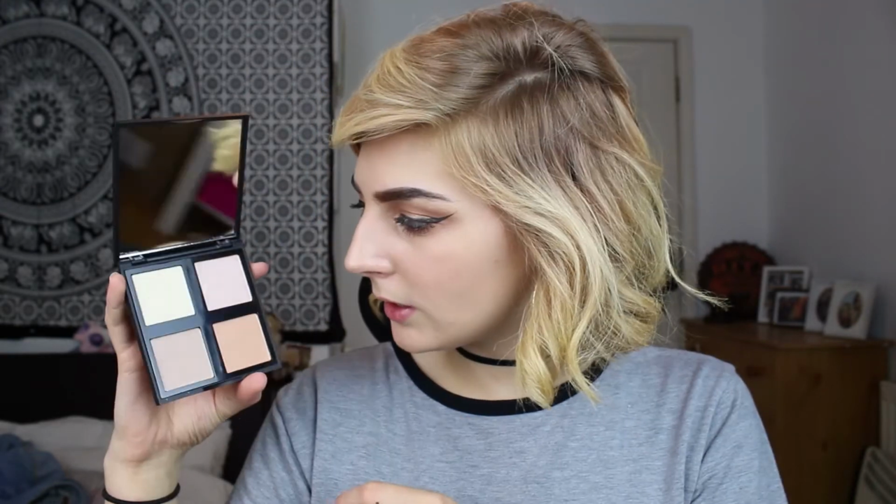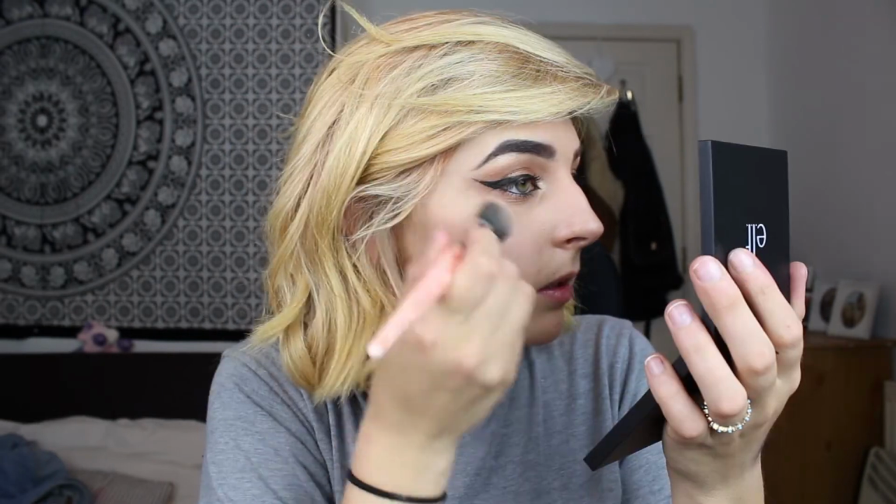Okay, so now that my makeup's done, I'm going to be moving on to highlighter. This is the Illuminating Palette from E.L.F. It comes with four really pretty highlighters in it, and I'm very excited to try this one. So, let's go. Oh, they're so pretty. They're so soft. Oh my god, they're like butter. Look at them. There's not much fallout either.